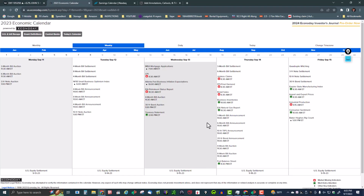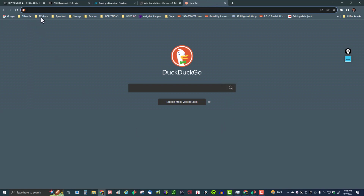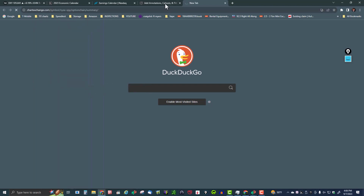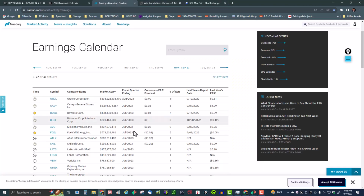For economic calendar, we've got tomorrow we're going to have Empire State Manufacturing at 8:30. Import-exports prices 8:30. Industrial production 9:15. Consumer sentiment at 10. So we'll see what they want to do on this options expiration Friday. So let's go see what max pain's going to be for tomorrow. Let's set that up, and we'll take a look at the earnings calendar.